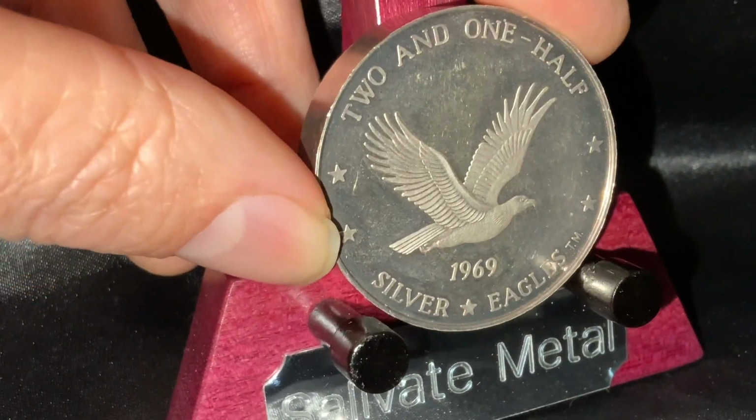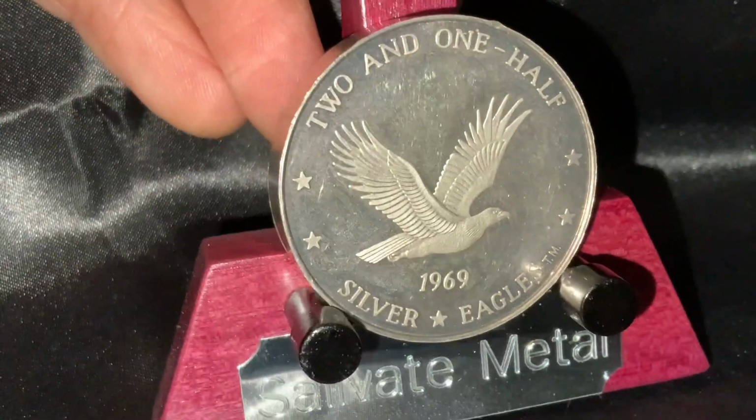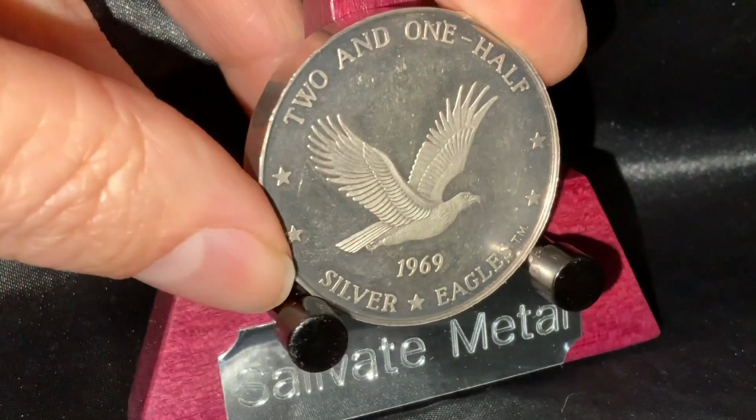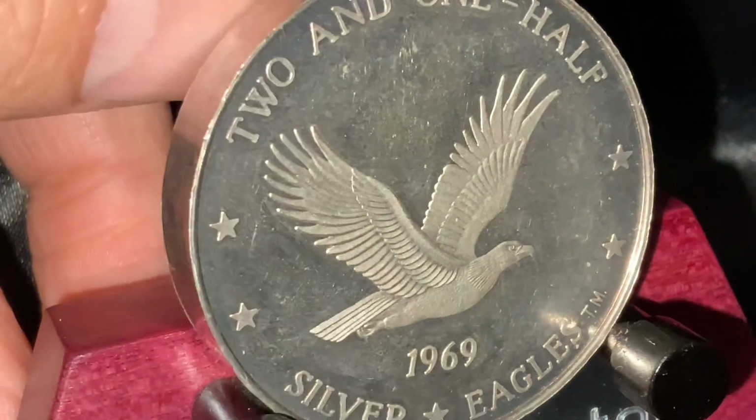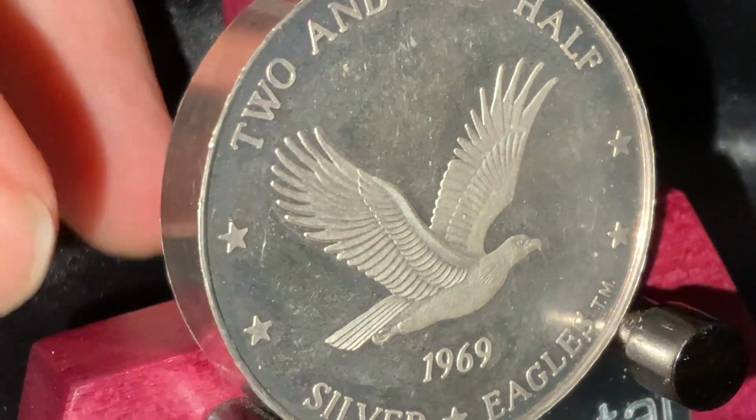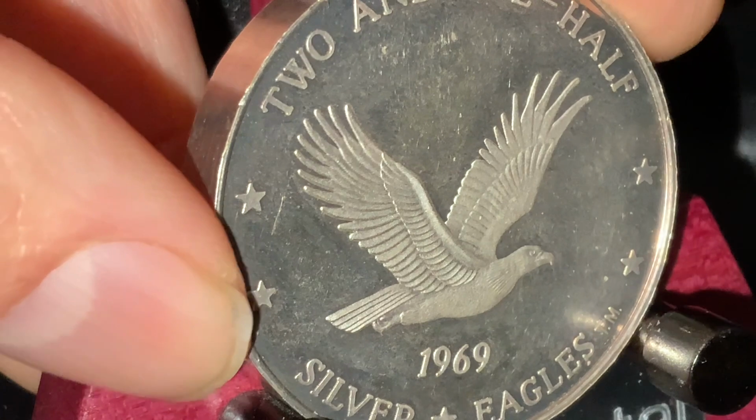Not the best condition, but nonetheless, it's one that I found quite cool and unique, and so that's why I decided to pick it up. And it is a beautiful, lovely piece, I think. And what are your thoughts?